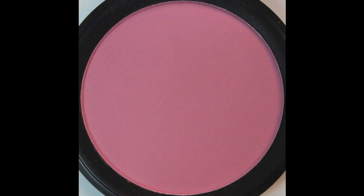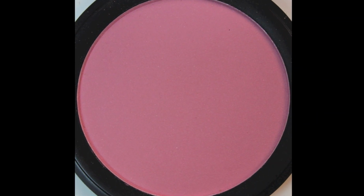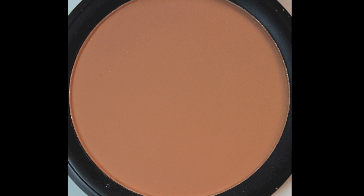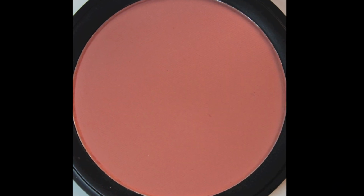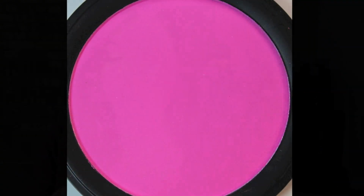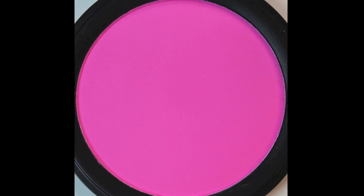I have here Blackberry, which is a mauve, Toasted Coconut, which is a great matte contour color, and very similar to another matte blush that I got in this collection, which is Papaya. I would say that despite being called Papaya, it's still very neutral. Both of them I would use for contour shades, this one being cooler, this one being a little warmer. And then finally, for a great little pop of color, I got Dragon Fruit, obviously a great bright bubblegum pink.